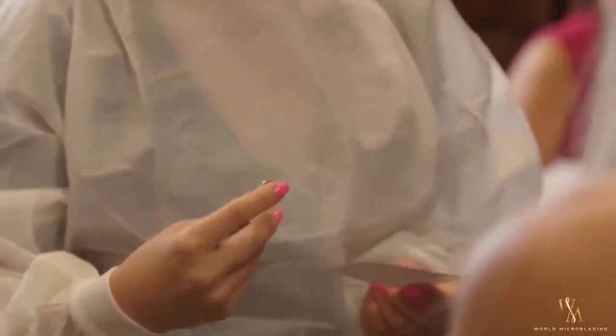So this is the aftercare serum. 24 hours, you do not touch them. After 24 hours, you wash them 2 times a day, morning and night, with baby soap, and then apply a tiny amount of this serum. Don't go to a sauna, steam room, or anything that makes you sweat for the next 5 days. Don't sleep with your head in the pillow for the next 1 week because you might rub them.